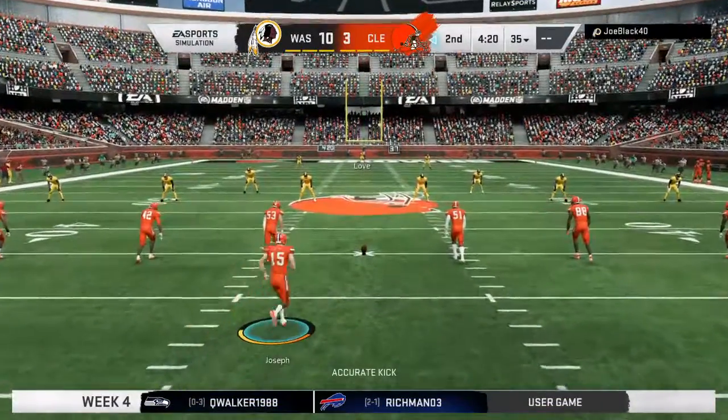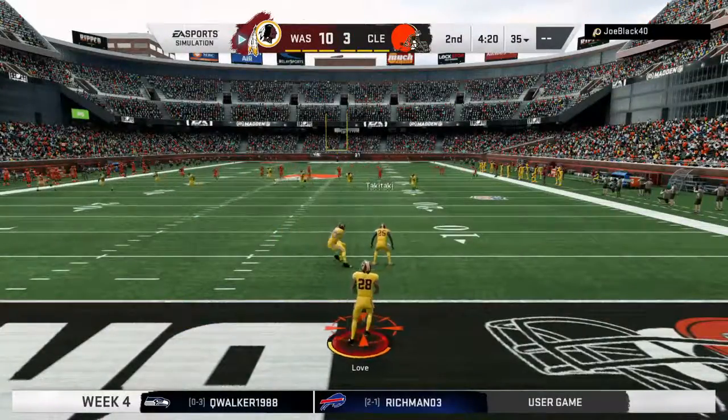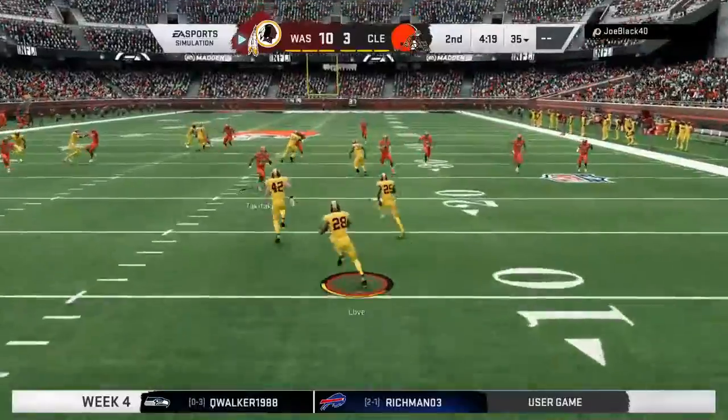Let's go ahead and break out some of the old chestnuts here, right, partner? Keep the ball in front, rally to it, and make the tackle, right? No big plays given up, no balls over your head.